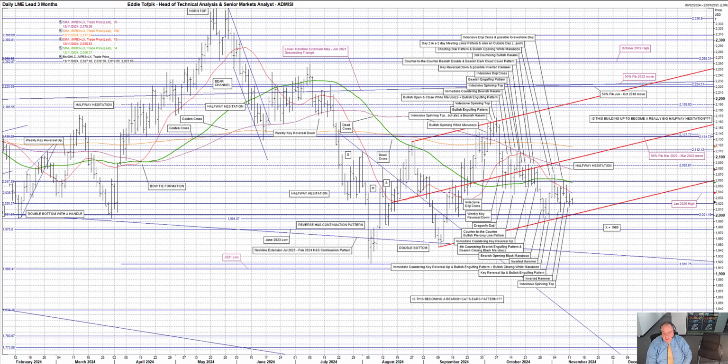The action from August 8 could then be seen as a possible large bearish cat's ears pattern, or an even larger early July to date bearish halfway hesitation. Alternatively, it could then be an opportunity for a mid-July to date triple bottom." This is all getting very interesting now, and that's the end of the quote.